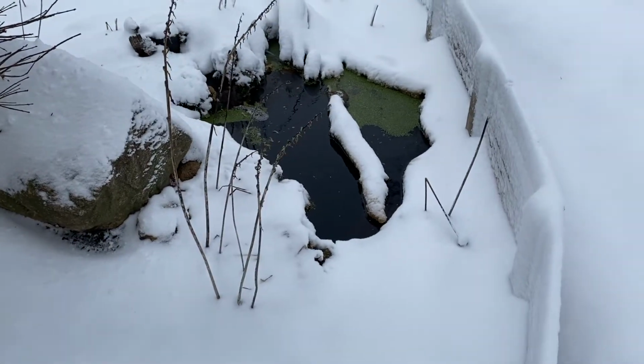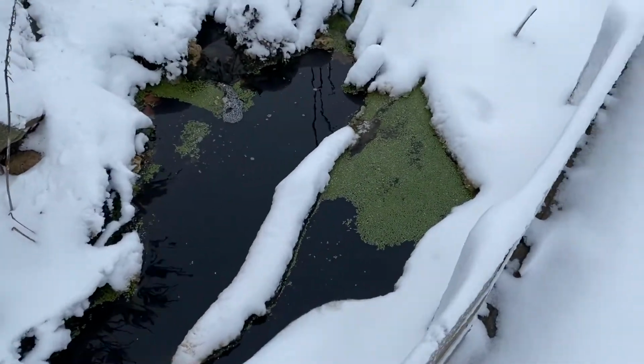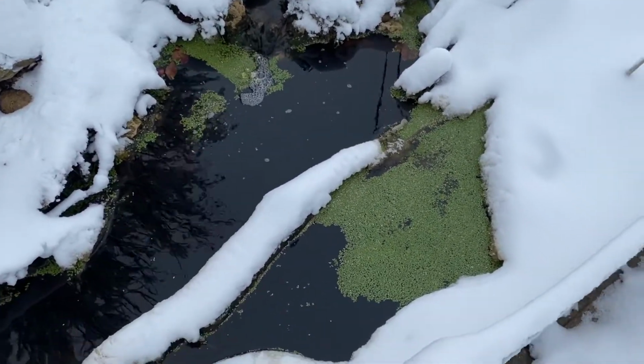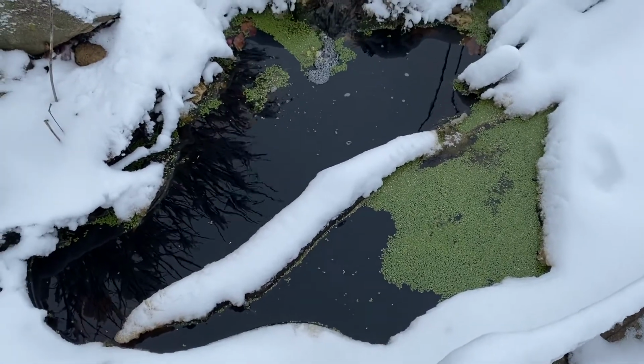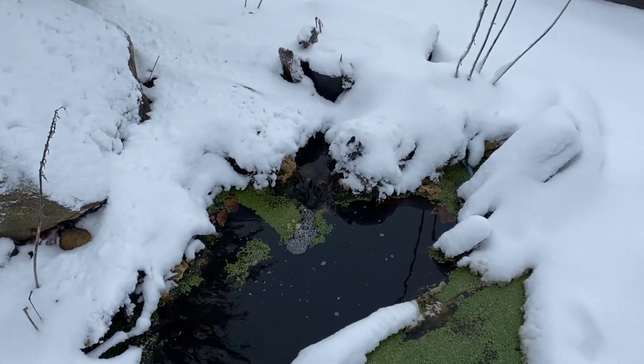Okay guys, so it snowed. As you can see, there's some snow. And here's the pond. Came out to check on it, and I figured I would share it with you guys. It's very weird to see it like this, but I'd imagine it's really cold. So there's that, but it's still running somehow.